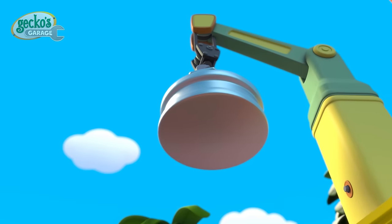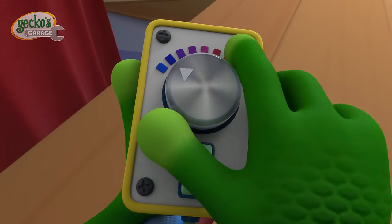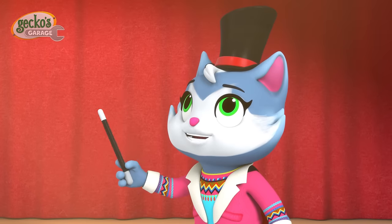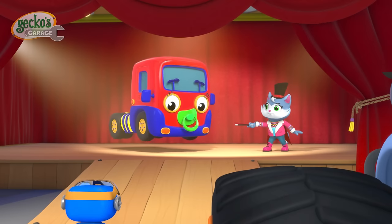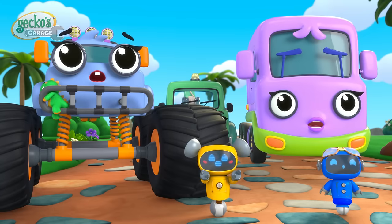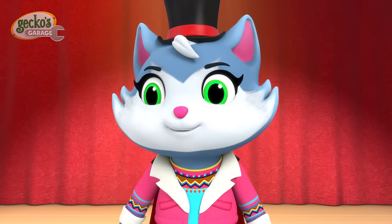Magnets attract things made of metal, like baby truck. This dial controls the magnet's pulling strength. With a wave of my wand, abracadabra! Perfecto! Who's next?